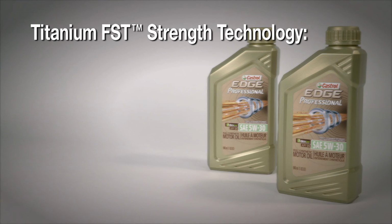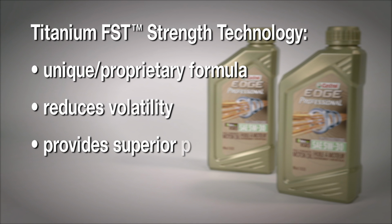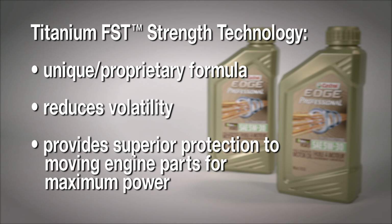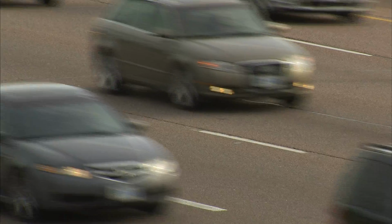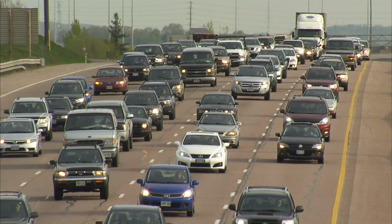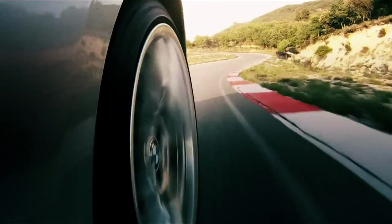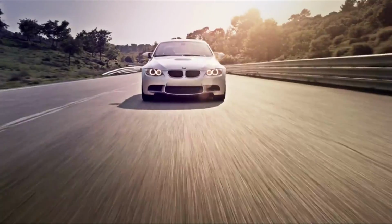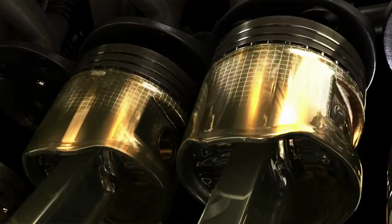Titanium FST strength technology is a unique and proprietary formula that reduces volatility and provides superior protection to critical engine parts. Today's modern engines are highly stressed. Manufacturers have done this to increase performance while getting the most out of every liter of fuel. But in the process, they have reduced the weight of internal engine parts and increased valve train pressure dramatically, thus demanding more of engine lubricants.